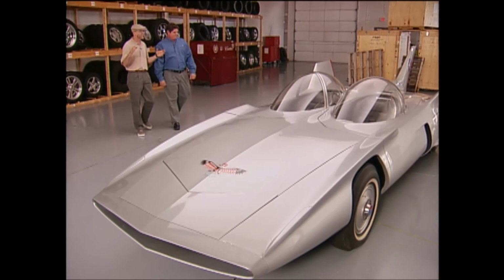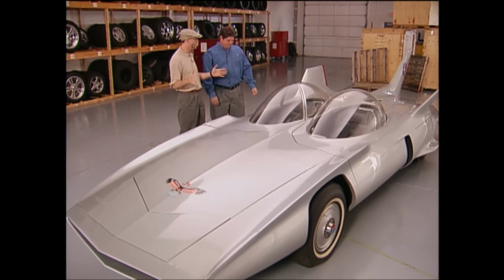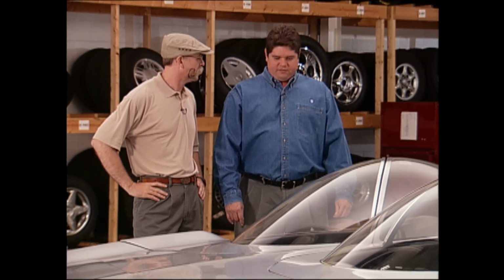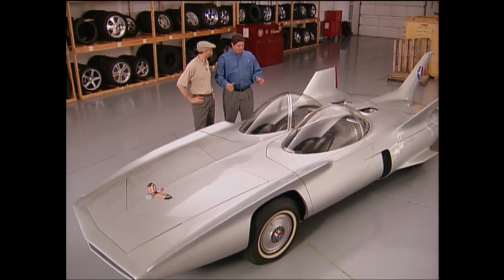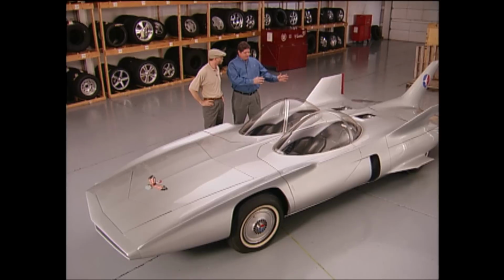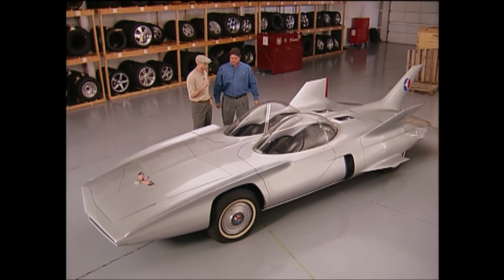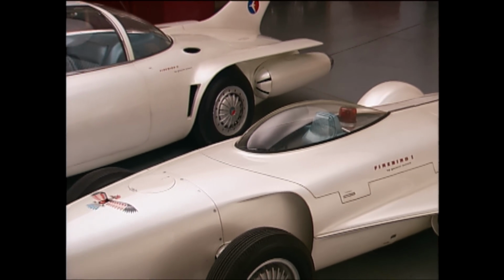Well, Mike, now we're in the realm of true design vehicles, and this has got to be one of the wildest GM ever did. 1959 Firebird III. Yeah, it was real wild on the styling end, big on the fins in the back. Definitely airplane influenced here on this vehicle. It was a third in a series though, right? It was a third in a series.